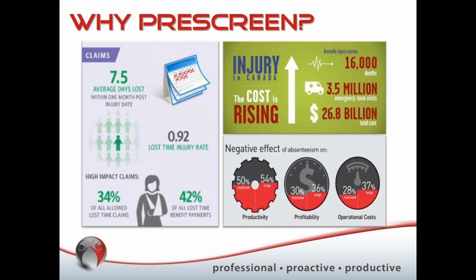So why are we wanting to pre-screen? We kind of touched on this already. Claims, MSDs, costs, those are definitely, I would say, the leading reason why companies approach us to develop a pre-screening program. It is challenging. There's a lot of legalities about it. It's not something that we necessarily believe.